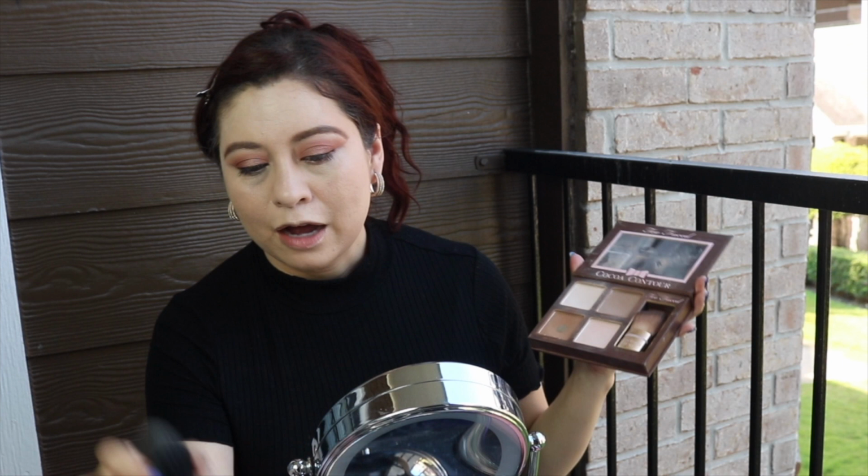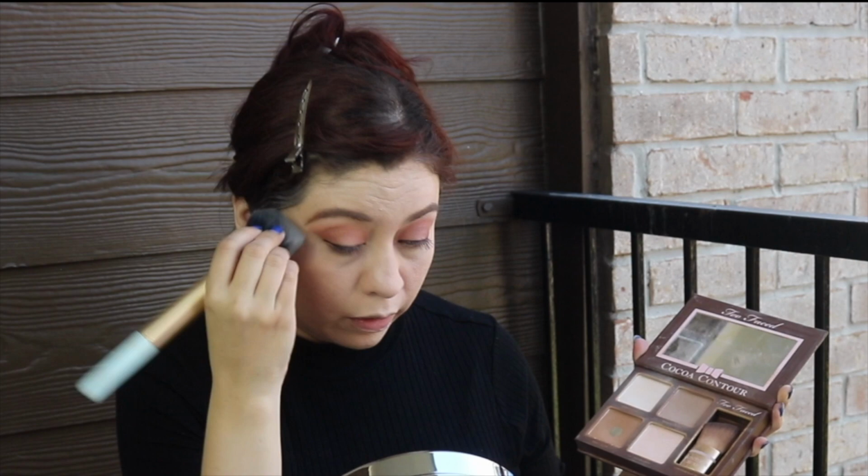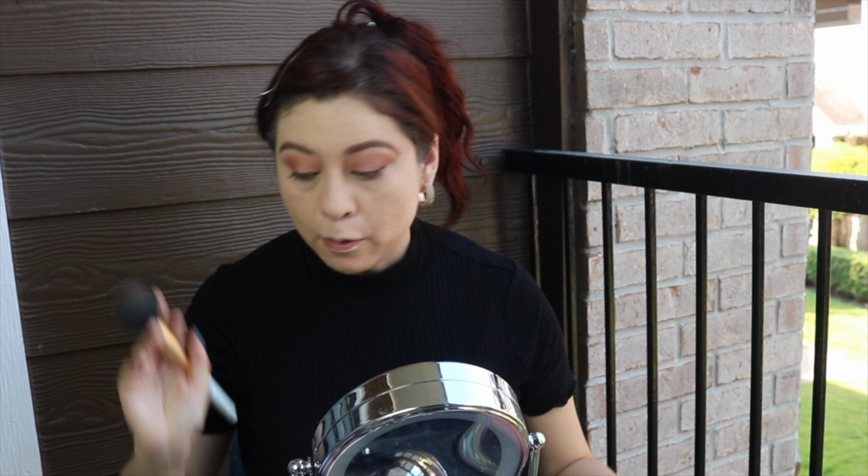And I think they're slowly discontinuing this product, which I don't like, but we're rediscovering it. They're rediscovering makeup, right? The TooFaced Cocoa Contour. I'm gonna be using my TooFaced, and I'm gonna be going into Top of Light and Light Cocoa between those two, and I'm gonna be setting underneath the eyes.